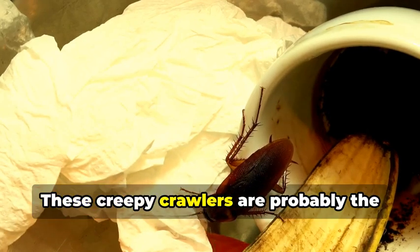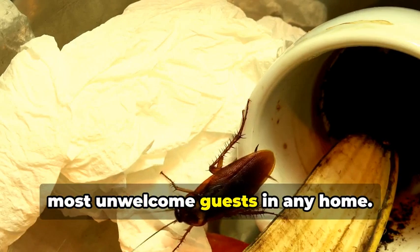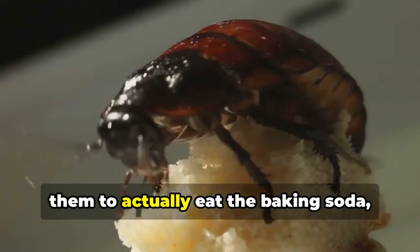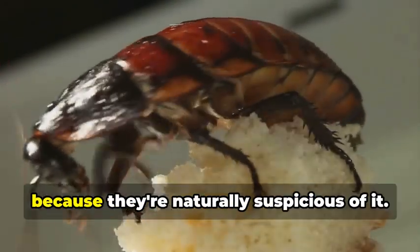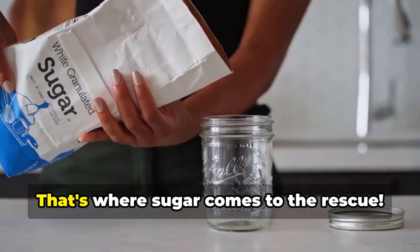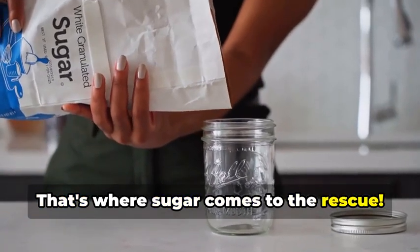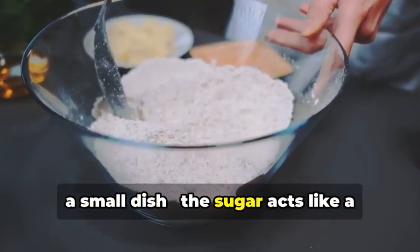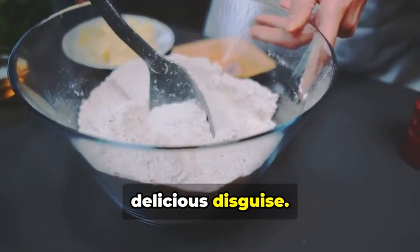These creepy crawlers are probably the most unwelcome guests in any home. The trick with cockroaches is getting them to actually eat the baking soda because they're naturally suspicious of it. That's where sugar comes to the rescue. Mix equal parts sugar and baking soda in a small dish. The sugar acts like a delicious disguise.